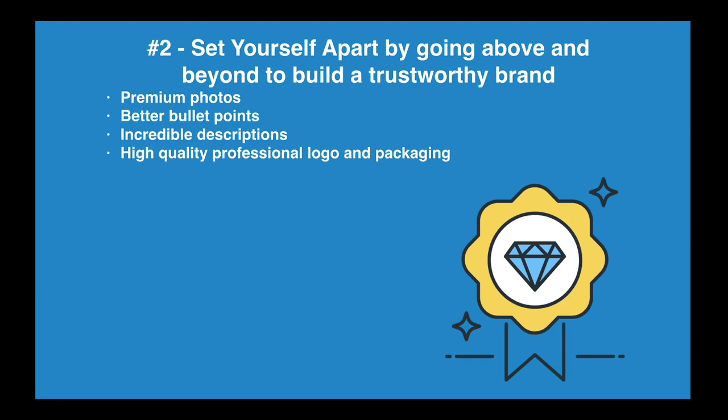You need to offer the most premium photos, get a photographer, pay them well, make sure you're getting the best pictures because images are everything on Amazon. People look at the images, the title, and the reviews. And with good images, this will boost your conversion rates, increase your sales, and help you make more profit.